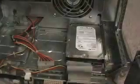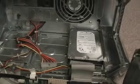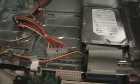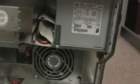Oh yeah. Okay, the Seagate 500 gigabyte hard drive is in. That was incredibly simple. I'm not plugging it in yet because I'm going to try to get the power supply out next, which should be more difficult, guaranteed.